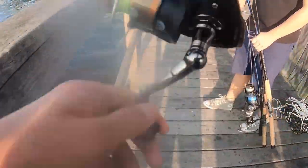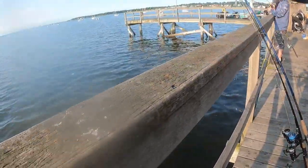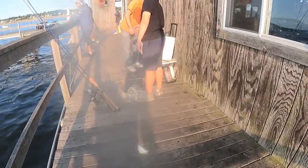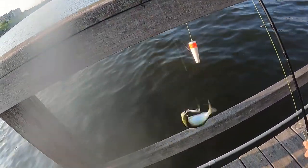Oh, hi. I caught a lot of snappers. No fluke yet. A lot of porgies, though. It's Christian. Thought you'd come earlier. People can catch a lot of porgies and weakfish. Oh, yeah, there we go. Fish on. Fish on. Hey, Christian. I'm catching these the whole day.